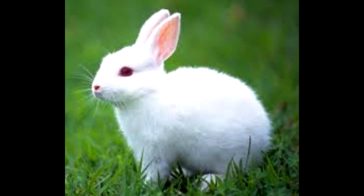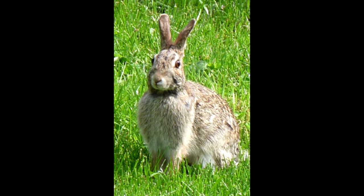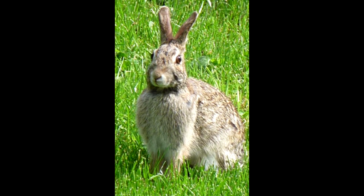Those cuddly, furry, happy little... No. We're talking about vicious. Not that vicious. Okay, there. We have the Eastern Cottontail Rabbit.